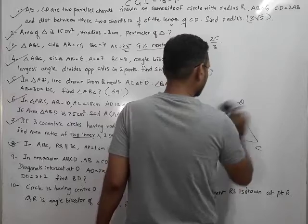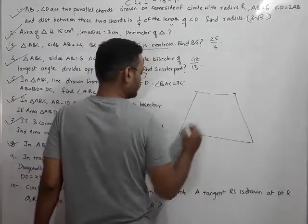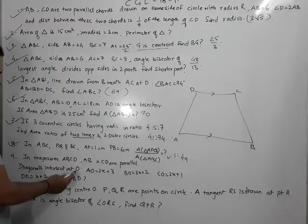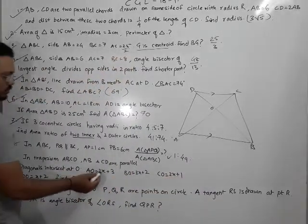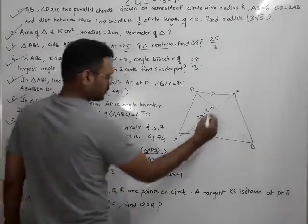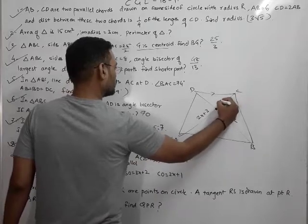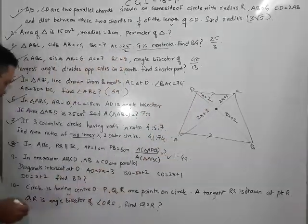Again, it is based on similarity. Next question. In a trapezium ABCD, AB and CD are parallel. Diagonals intersect at O. AO is 2x plus 3. BO is 3x plus 2. CO is 2x plus 1. DO is x plus 2. Find BD.